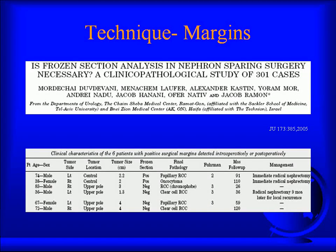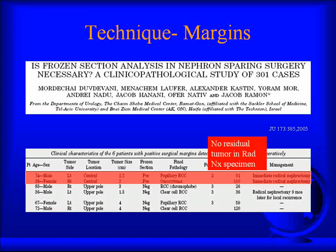So this is a study done in Israel taking a look at 300 cases, and essentially they analyzed their frozen section analysis. They had 2 positive frozen sections intraoperatively, and this necessitated an immediate radical nephrectomy. On the final pathology, there was no residual tumor in the radical nephrectomy specimen.